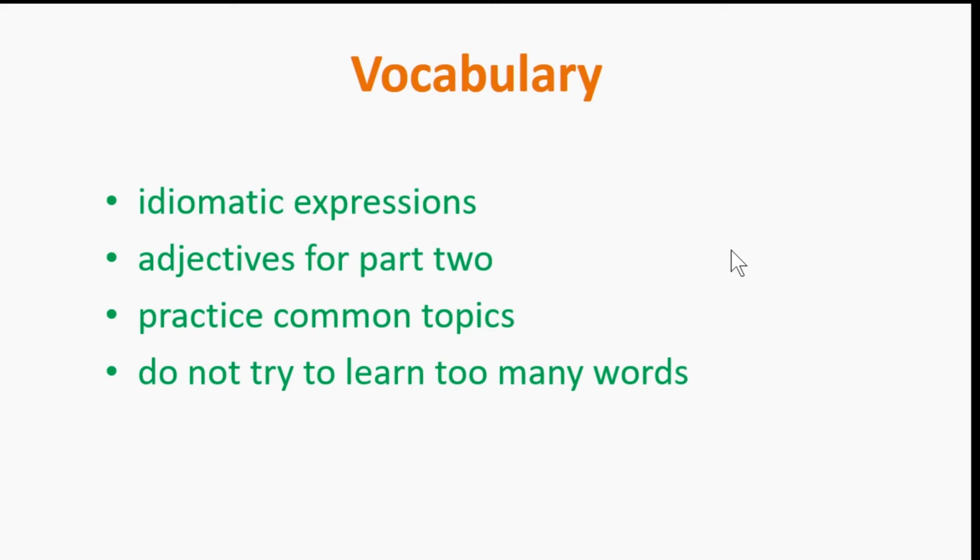And finally, what you want to do is to have a narrow range of vocabulary that you can use well, correctly, and not forget to use in your test. I would say about 20 idiomatic expressions is plenty. Maybe 6 adjectives for describing people, places, and things. 6 for each. The key point is to practice using these. This will ensure that you use these words in your test and that you use them correctly.